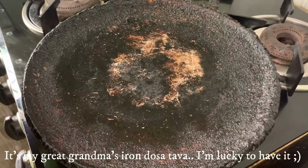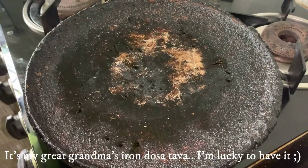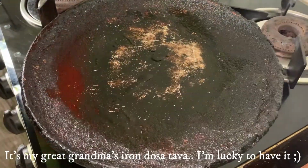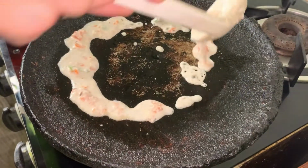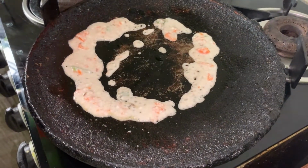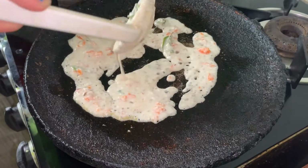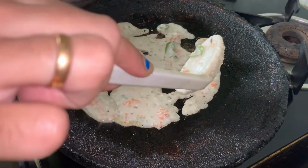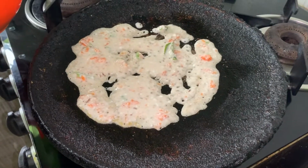Let the batter sit for 10 to 15 minutes before making the dosa. So once the dosa tawa is hot, you have to spread some oil on it and just pour the batter over it. You don't have to spread it like the normal dosas. So this you have to just pour it and fill the gaps.